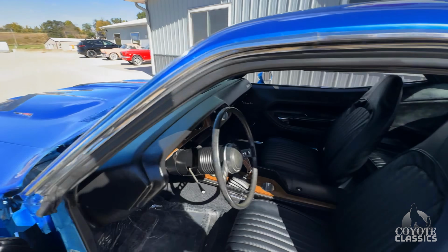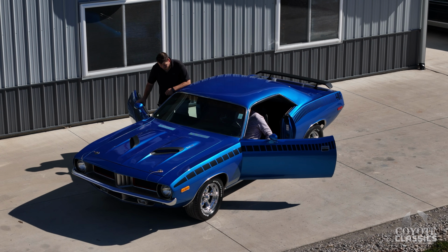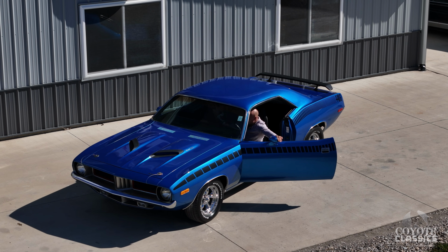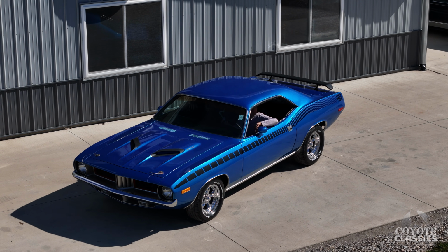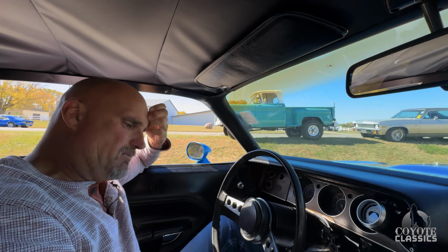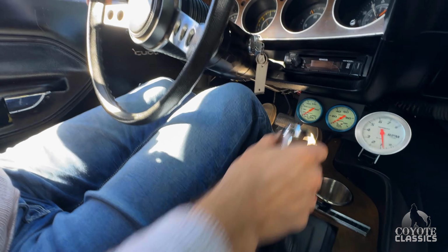Let's drive it, D. Let's do it. Sits nice. The other cool thing about these Cudas is you sit in like a cockpit of an airplane a little bit. That's one thing I like. This pistol grip shifter is very nice. It looks like they replaced it. It's brand new.